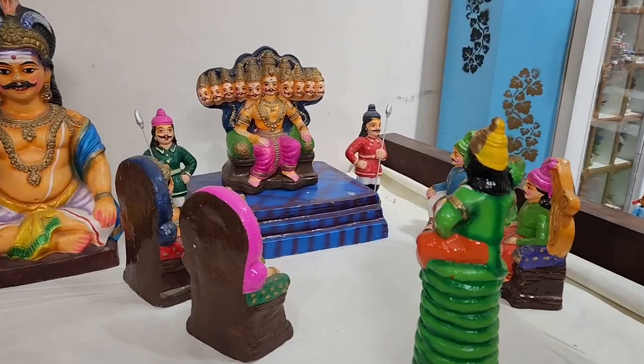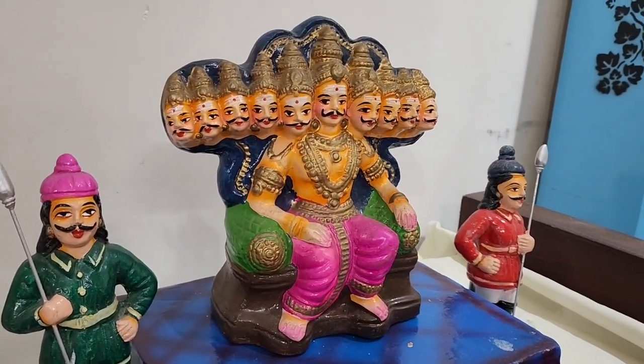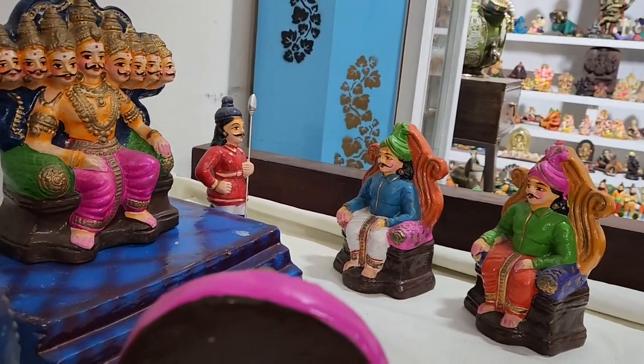In this stall, you can see that Rama and Sita are worshipped by Hanuman after they return back to Ayodhya. This is the depiction of the Ravana Darbar, where you can see Ravana seated on the throne with his ministers and sons.